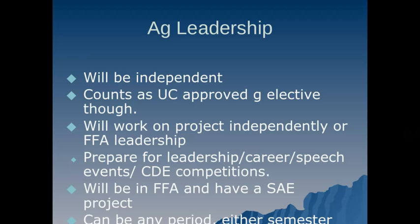You'll be enrolled in FFA, and so it's good for people who want to be in FFA but aren't currently in an ag class. You will have an SAE project, and it can be any period, either semester.